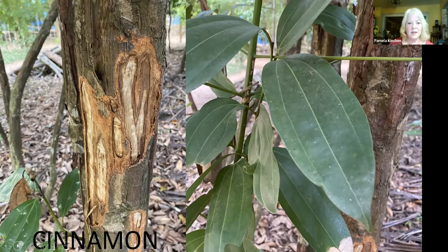A lot of the cinnamon that we get is not cinnamon bark, it's cassia or cassa. And a lot of it doesn't come from Zanzibar, it comes from many other places. India is one of them. But this cinnamon is true cinnamon. It is the bark, and they do cut it so that it rolls, and that's when you see it in cinnamon sticks.